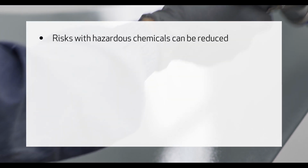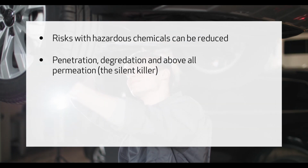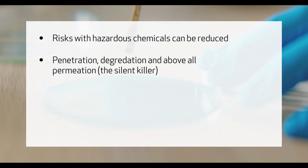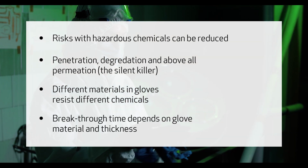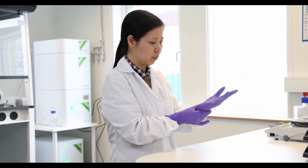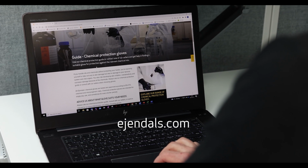In conclusion, it's not possible to completely eliminate the risks of hazardous chemicals, but it is possible to reduce them. It is important to know penetration, degradation, and above all, permeation, the silent killer, for the chemicals you work with. It's also important to know how different materials in gloves resist different chemicals, as well as what breakthrough time the chemical has for different materials and different thicknesses. Finally, always use the glove correctly. Contact us and we will help you choose the right glove so you're always protected when working with hazardous chemicals.